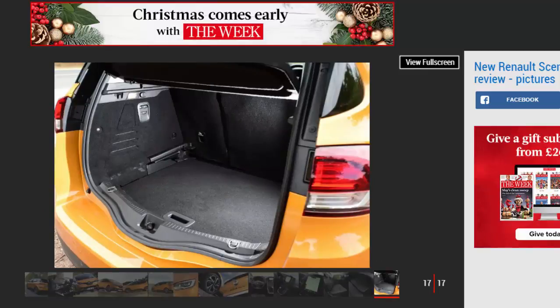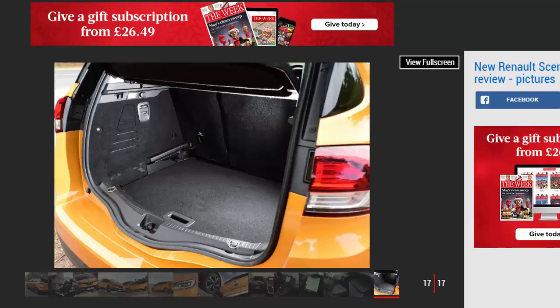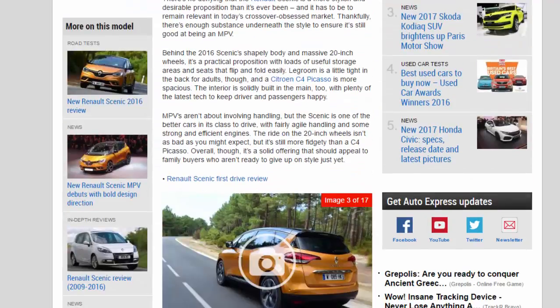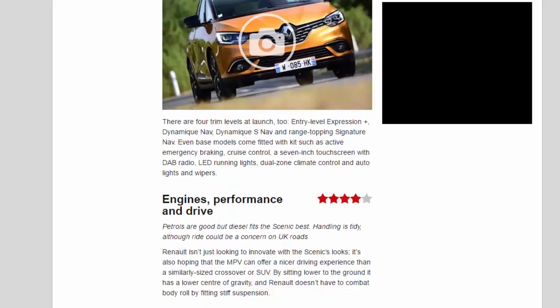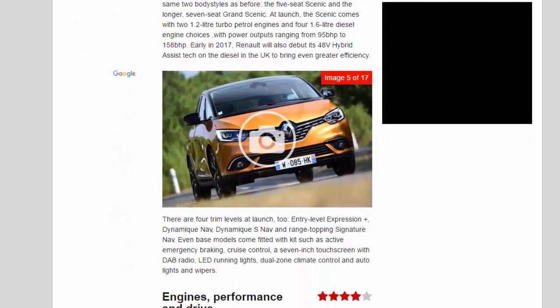The Scenic sits on the same platform as the new Renault Megane and is offered in the same two body styles as before, the 5-seat Scenic and the longer, 7-seat Grand Scenic. At launch, the Scenic comes with two 1.2-liter turbo petrol engines and four 1.6-liter diesel engine choices with power outputs ranging from 95 bhp to 158 bhp. Early in 2017, Renault will also debut its 48V hybrid assist tech on the diesel in the UK to bring even greater efficiency.